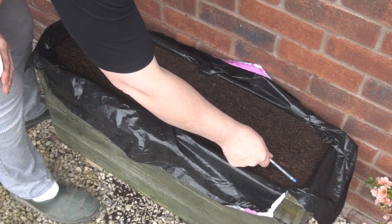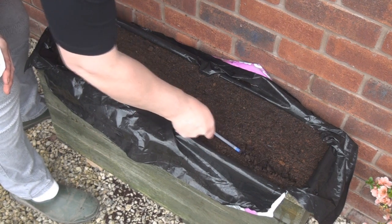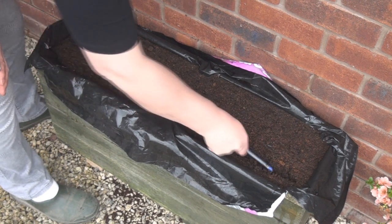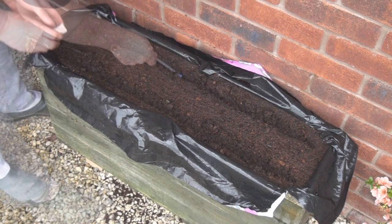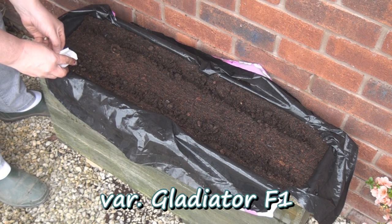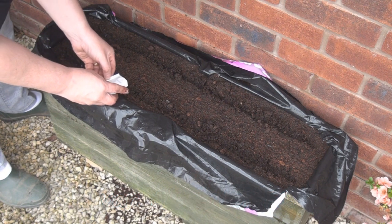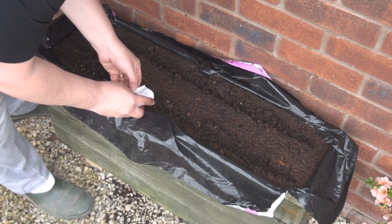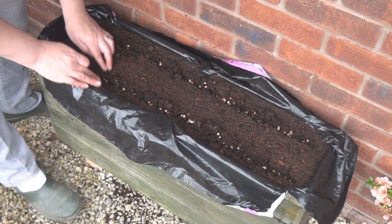Now I need to sow these half an inch deep, so I'll just make a little drill here. In fact, I'm going to sow two rows. This is a fresh packet of parsnip seeds of a variety called Gladiator. I'm assuming they're not going to grow into the shape of giant cotton buds. And then I can just cover them over.